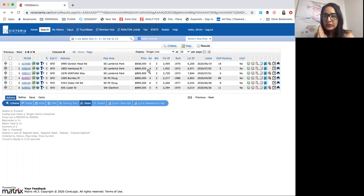Interest rates are really low and good right now. I just financed a property for myself and I got 1.74% variable on it, which is fantastic. So rates are low, and it's a buyer's market for condos and townhouses. Now homes, it's still competitive here in Victoria right now, we're finding.